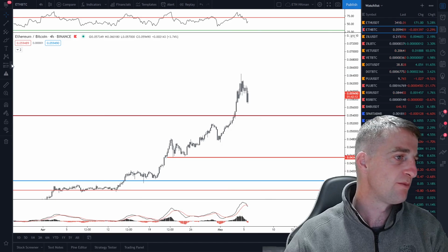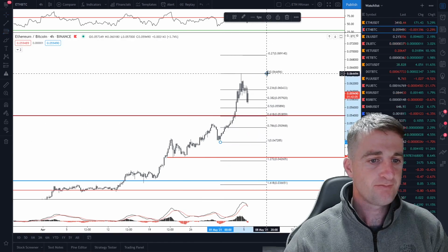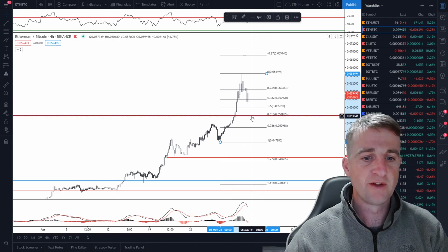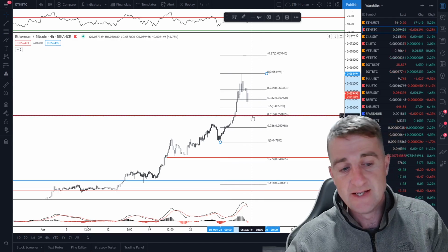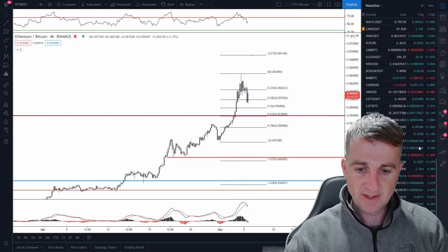Let's just have a look at it in terms of a fib level. Here's my fib. Let's have a look at this entire move here. We dropped to the 0.382 level and pretty much bounced back up. I mean, we still could come down to this level of support here at 0.053, but let's just monitor that and see what's going on. But let's take a look at Utrust.